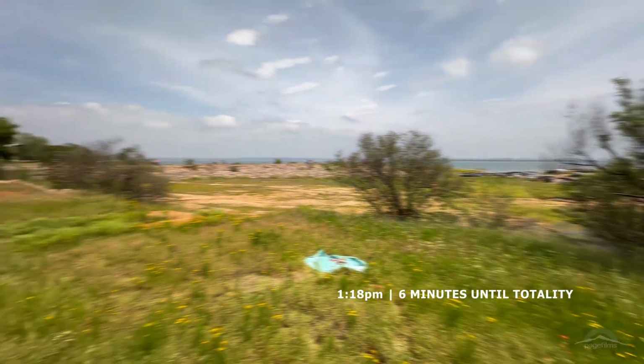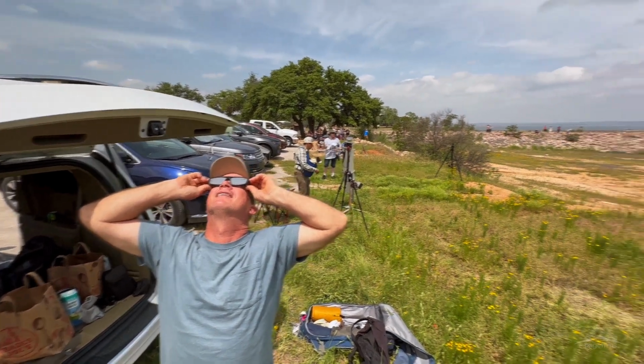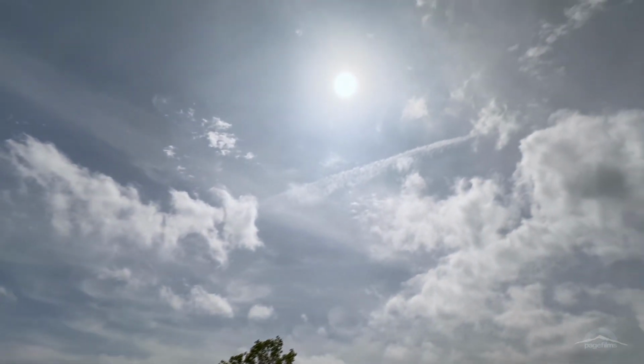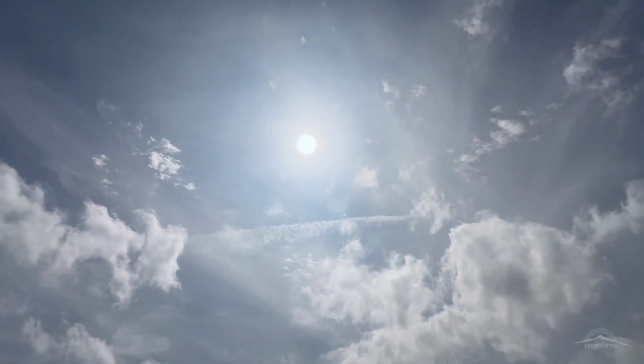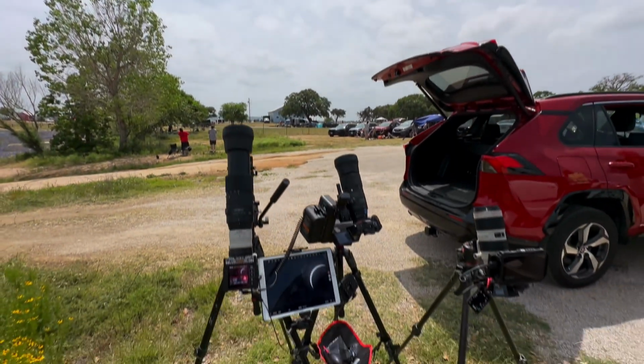It is almost gone. We're a few minutes away. I originally planned on getting more footage of people's reactions and the environment during totality, but when it came down to it, I really had to just focus on my three main cameras and also not miss the eclipse entirely due to being buried in all my tech.